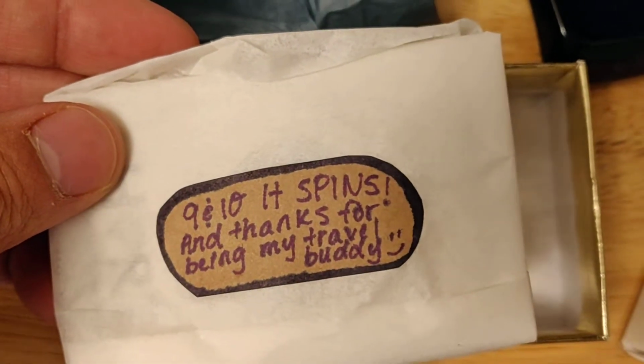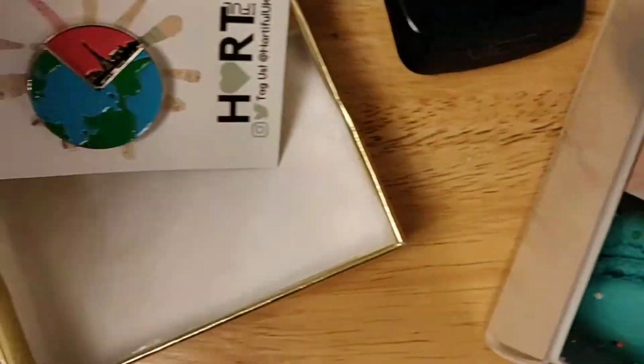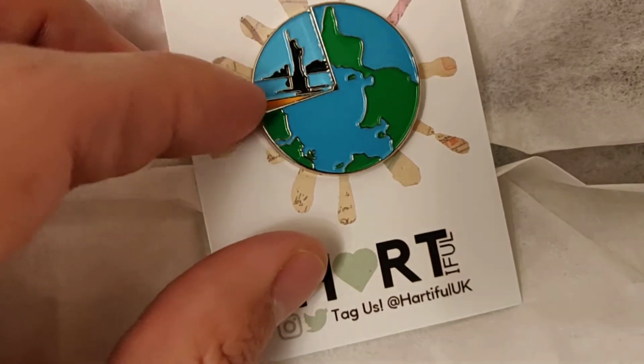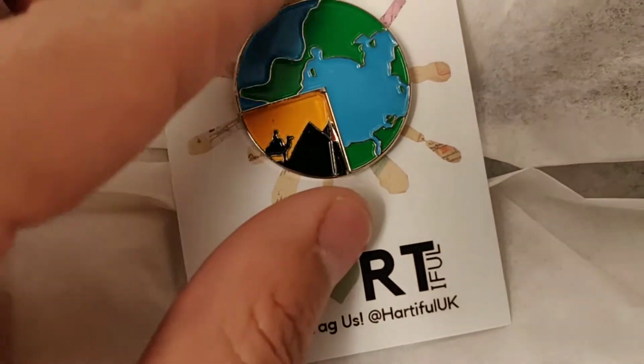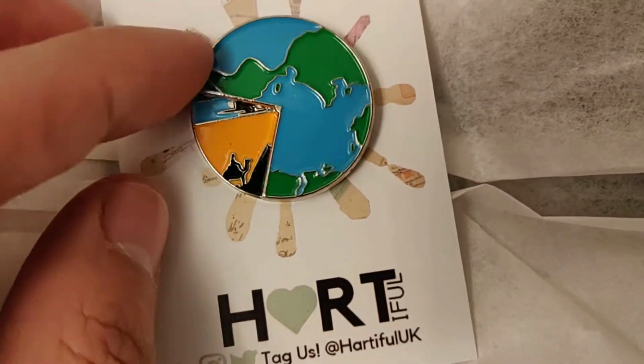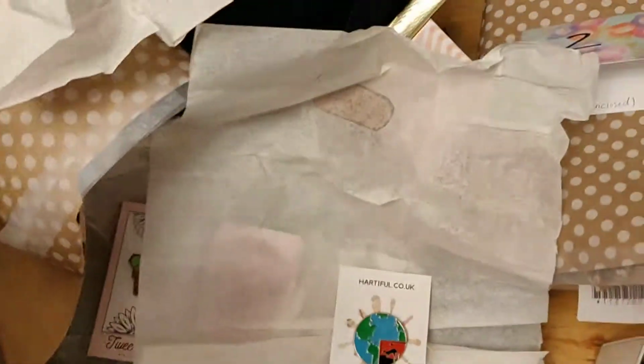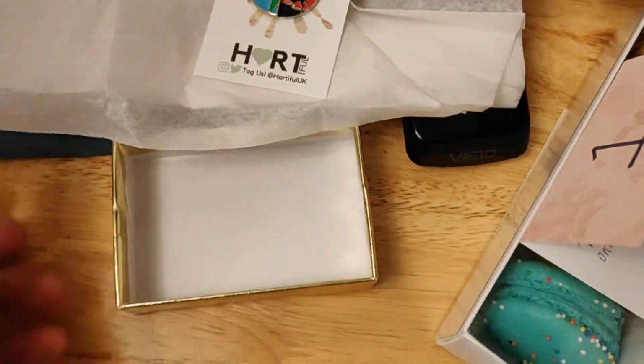It spins. Okay. Oh, New York, Egypt, Australia, and Paris. Oh, this is so cool. Whee! Okay, very cool. Okay, so that's 6 through 10, I believe.